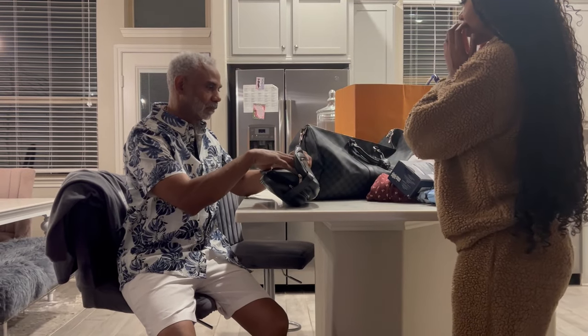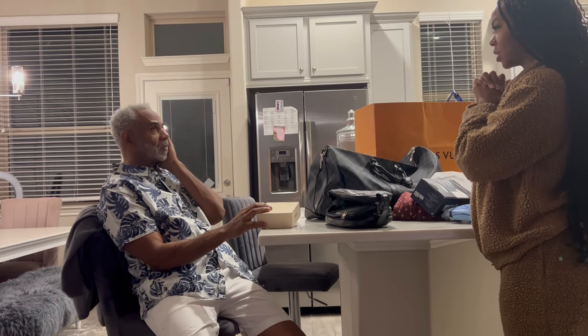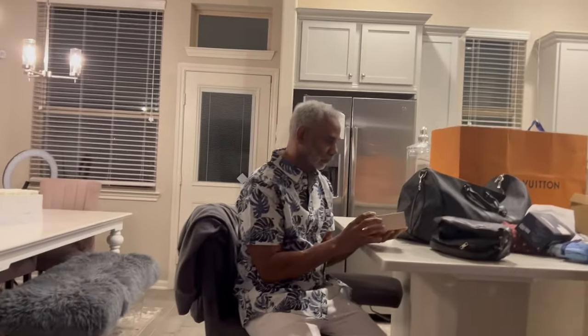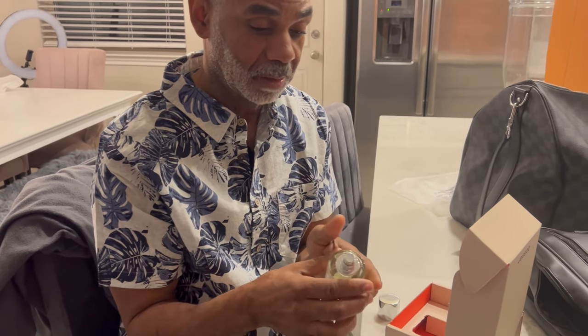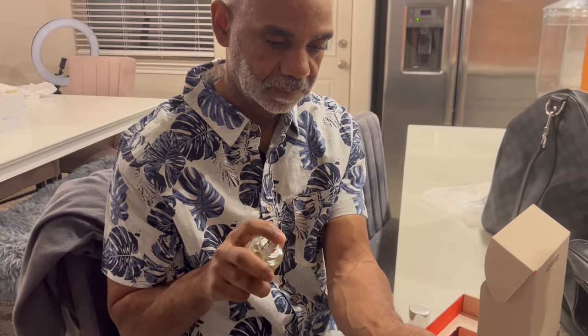We have packed everything. You may want to bring razors, like your face wash. Bianca's got a list. Okay, so go ahead and open your fragrance. This is YSL's, is it Y or Libre? Yes. Smell good? Man, that smells good.